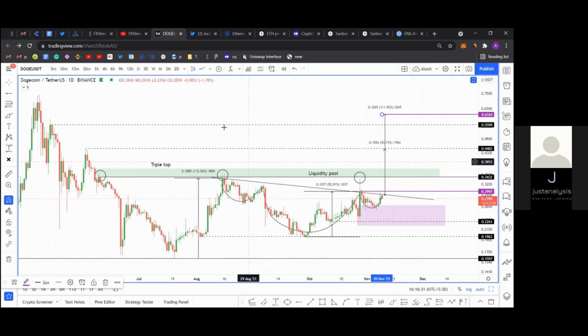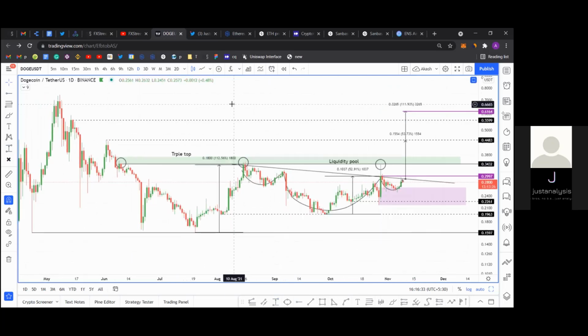After months and months of consolidation for Doge, things are looking up. So this is something that I would keep a close eye on. I think I mentioned this last time as well. I'm probably going to add this to XRP, XLM, and Doge. Probably even add Uniswap to that list. But that's my take on Dogecoin.